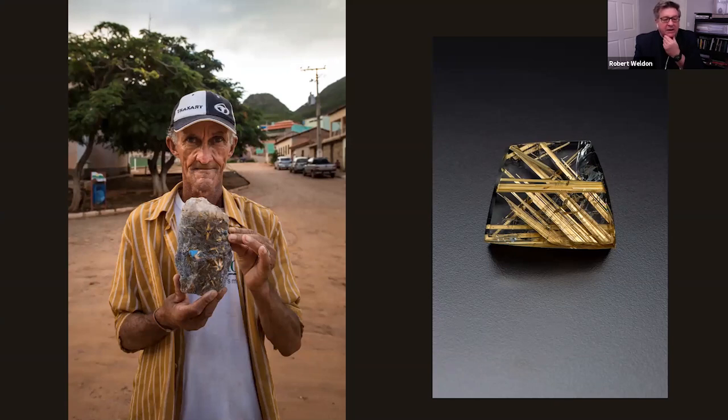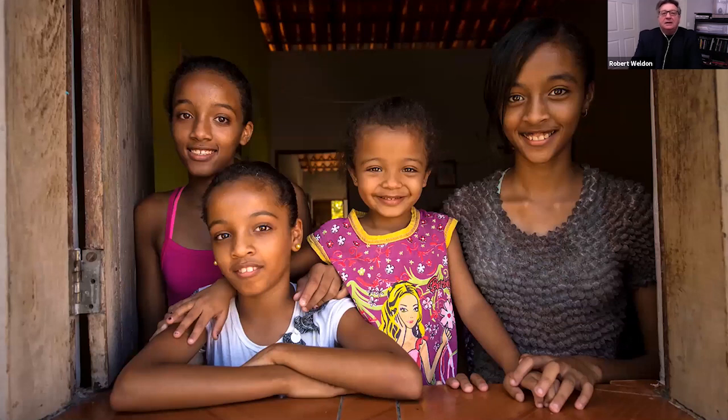So the picture of the miner that you see here holding a piece of rutilated quartz, and then a really spectacular piece here on the right, which is actually owned by one of the owners of the mine here. His name is Mr. Brian Cook. It's an incredible piece of rutilated quartz. Brian Cook is from Nature's Geometry, and in fact, he's developing his mine to be a model for sustainable mining and business practices. And so this image was also taken in that town of Remedios, and I just love it.